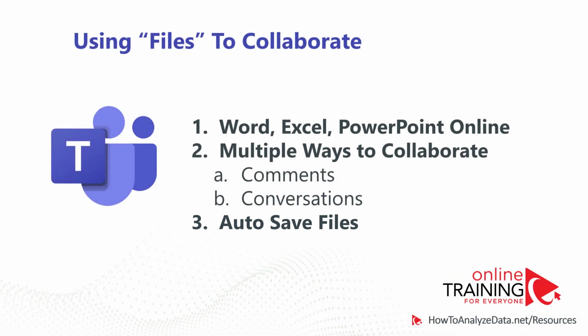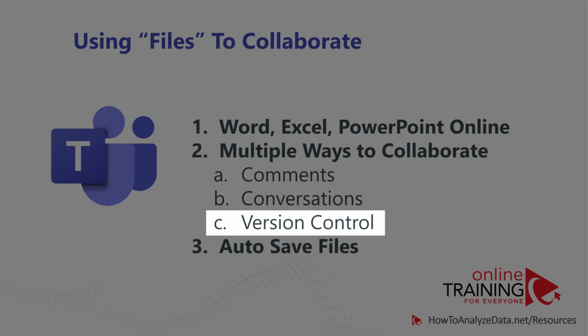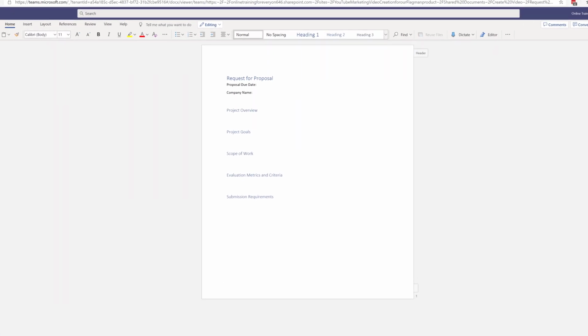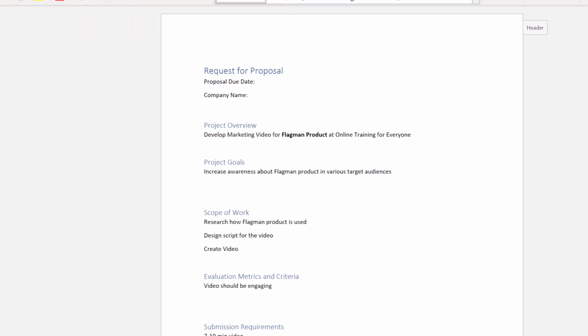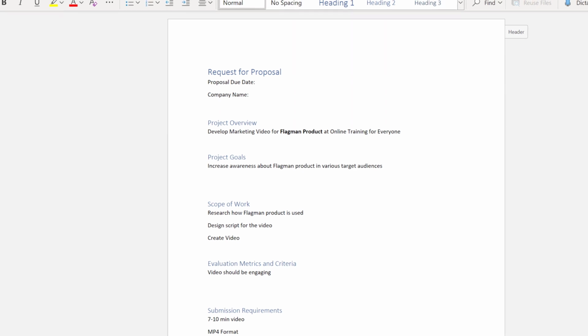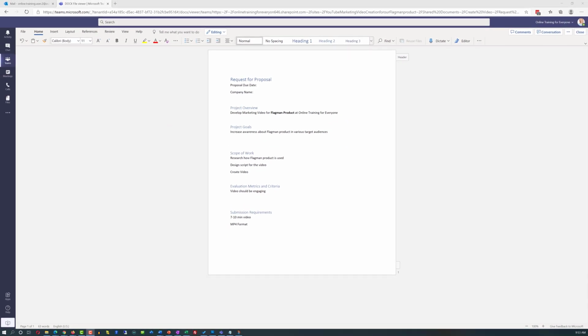when you're using Microsoft Teams. In fact, when Patricia was developing this slide, she realized that she missed version control. But then she realized that this is an existing, powerful feature of Microsoft Office, which is also available in Microsoft Teams. Patricia had decided to start with the company's template for request for proposal. In addition to setting up template, Patricia started populating it, and she included some of the information that was obvious for this particular request for proposal. She just typed it in, and Microsoft Teams saved this Word online document without asking the user.